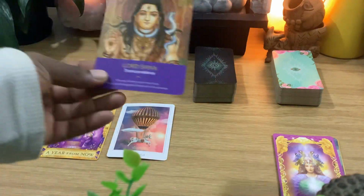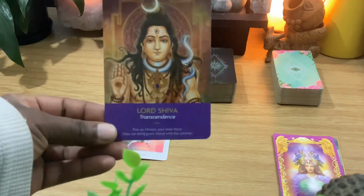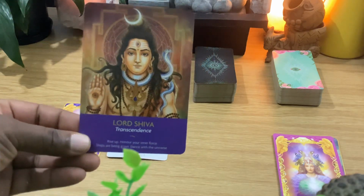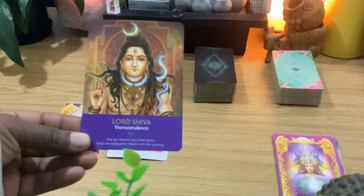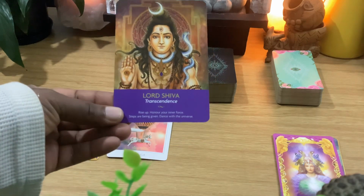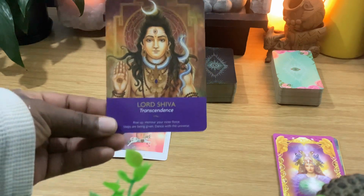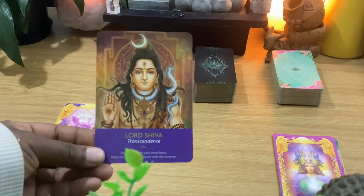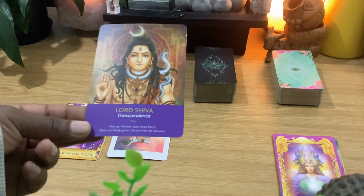Okay. What do we have here from the Keepers of the Light? You have got Lord Shiva, who in actual fact has been visiting me quite a lot in my dream states and deep meditation states. Even when I do distance healing for people, Lord Shiva's been coming up quite a lot. And it's about unlocking your highest potential, transcendence. And with that snake over there, it is about changes. It's about transformation. It's about unlocking your kundalini energy, your highest life potential. So definitely unlocking a lot of ancient knowledge within you.